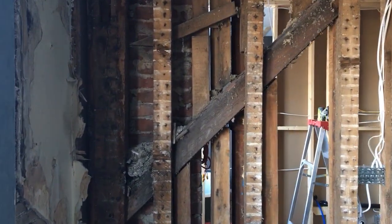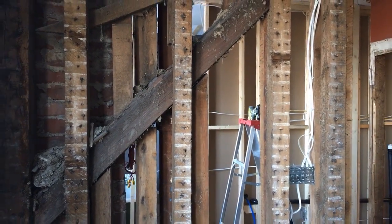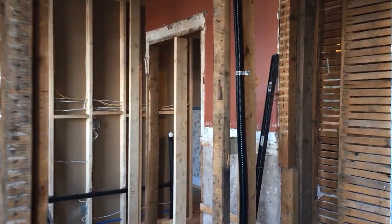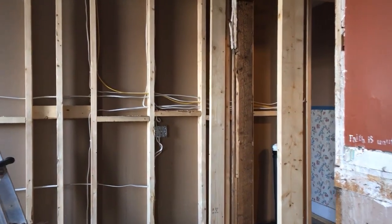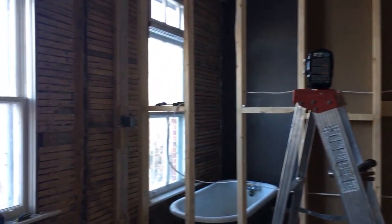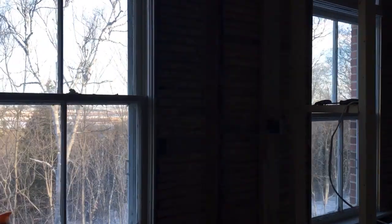It was always interesting to see what we found when we demoed, and this diagonal piece of wood is actually the end of the original house before the brick end was added in the 1930s. It didn't look like much at this point, but this was going to be our ensuite bathroom for the suite.